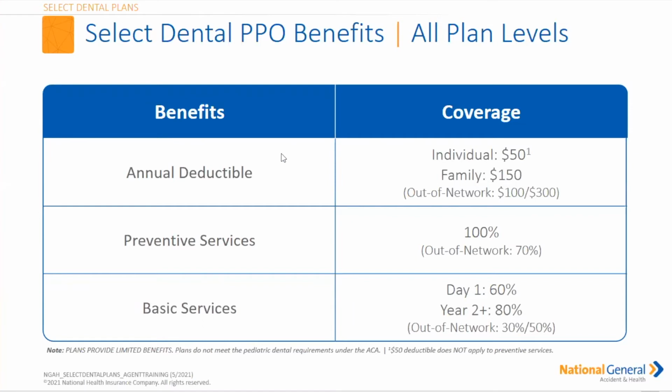Preventative services are covered at 100% in network from day 1. So again, the day the policy goes into effect, preventative services are covered. Now, please note there is still an out-of-network benefit at 70% because the Dental Select PPO is a true PPO, with in-network and out-of-network benefits. Basic services are going to be covered at 60% from day 1. Please note on year 2 and on, it is 80% coverage. And again, that out-of-network on year 1 is 30% coverage and 50% coverage from year 2 and on.